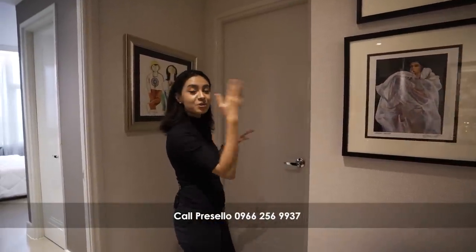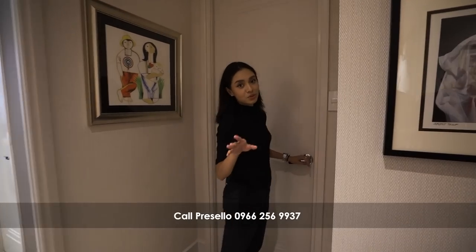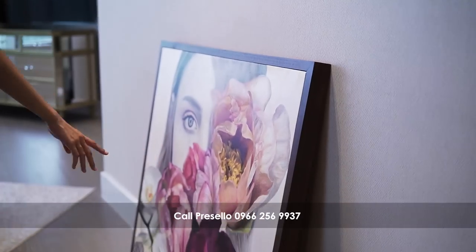Yeah. Alright, so now, that was bedroom number two. We're getting distracted with the art. Can't blame us. Certainly can't blame you guys as well if you start naming your favorite works. And here we have bedroom number three. Oh, this is gorgeous. This is gorgeous.